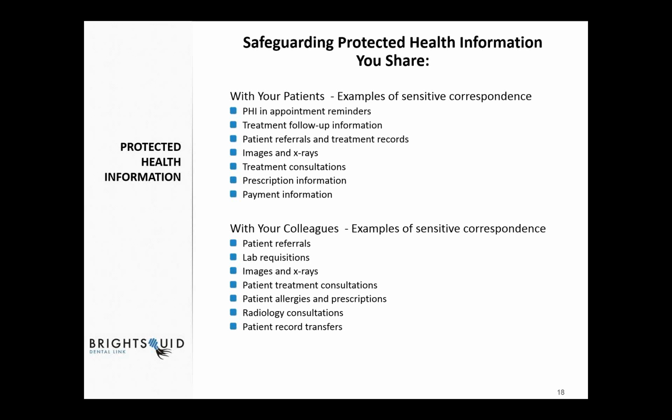Now, with your colleagues, quite a bit of that same list. If you want to send patient referrals, any lab requisitions, images, x-rays, any treatment consultations, allergies, prescriptions that you might want to send to a specialist before they show up, any radiology consultations, and any patient record transfers. All those can happen through secure mail.